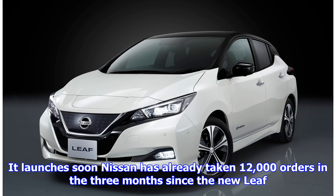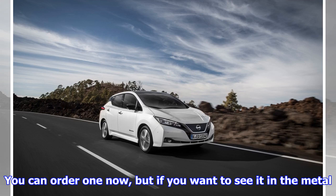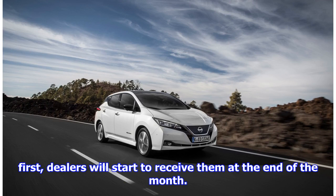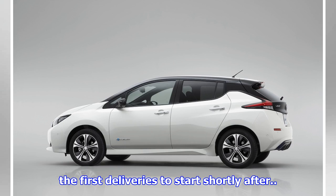It launches soon. Nissan has already taken 12,000 orders in the 3 months since the new Leaf was revealed, with more than half of those from people who've previously owned a Leaf. You can order one now, but if you want to see it in the metal first, dealers will start to receive them at the end of the month. The Leaf officially launches on February 2nd, with the first deliveries to start shortly.